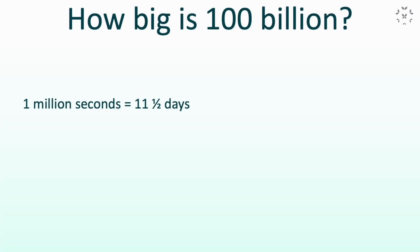Now you might ask yourself, how big is 100 billion? Because I like to think about how we think about these big numbers. It's very difficult to conceptualize. But let's think about seconds, 100 billion seconds. So 1 million seconds is equivalent to 11 and a half days. If you had to sit there and count 1001, 1002, 1003, all the way up to 1 million, you'd have to take close to 12 days without any sleep in order to do that.